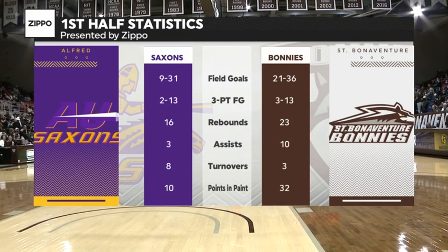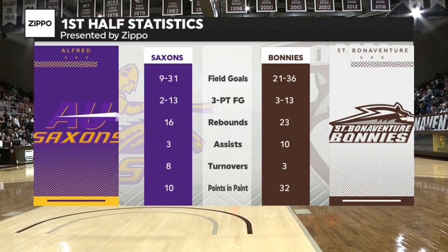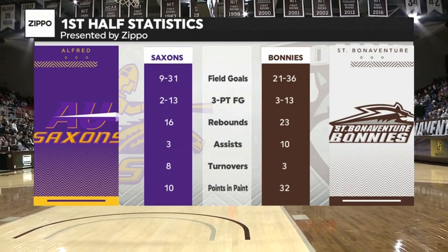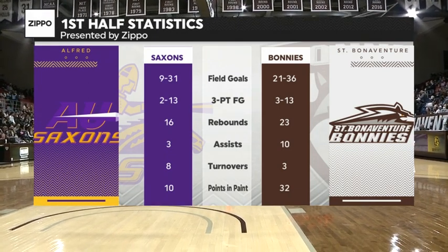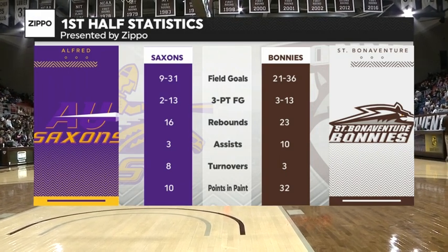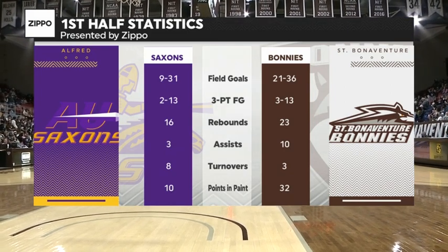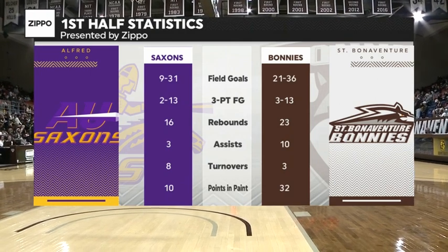No, to stay in this, they were going to have to hit a lot of threes, and except for that offensive rebound stretch where the Bonnies gave up a couple possessions in a row, they've done a really good job at the three-point line, closing out, making it tough for the Saxons. The Bonnies, not too bad from the floor, over 50%, but still a little cold from outside the three-point arc. Yeah, haven't shot the ball that well, but they've shared it well and got some easy buckets inside. 32 points in the paint, like you said, Tom.